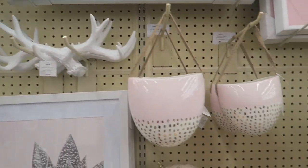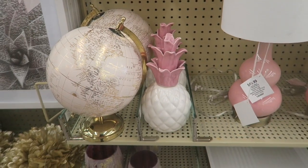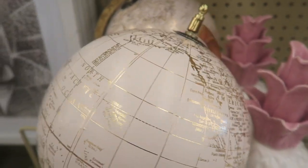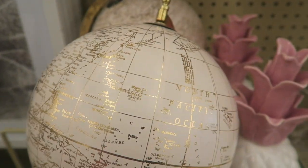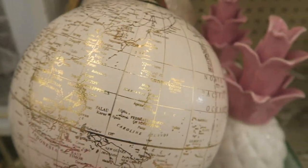So I'm just, oh, look at that, look at that. I love that wall hanging, and look at this globe. I love the shimmery gold specks throughout. This is something that I really thought was super unique, and it's just really adorable and chic.